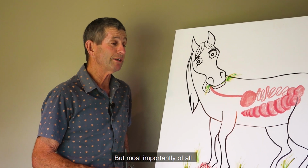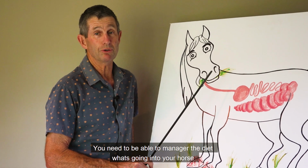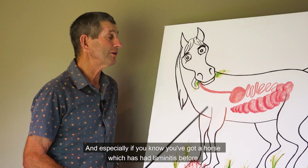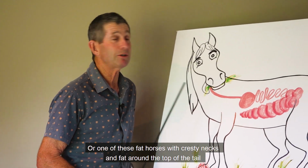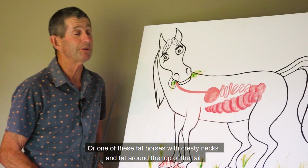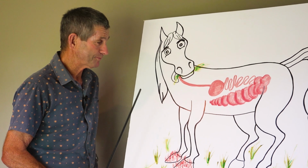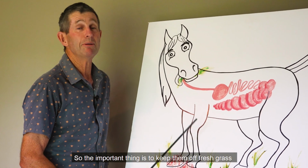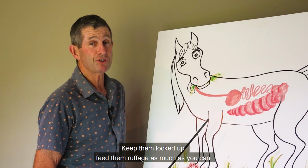But most importantly of all, you need to be able to manage the diet, what's going into your horse. And especially if you know you've got a horse which has had laminitis before, or has one of these fat horses with cresty necks and fat around the top of the tail, which may well have an inability to digest sugars. So the important thing is to keep them off fresh grass. Keep them locked up, feed them roughage as much as you can.